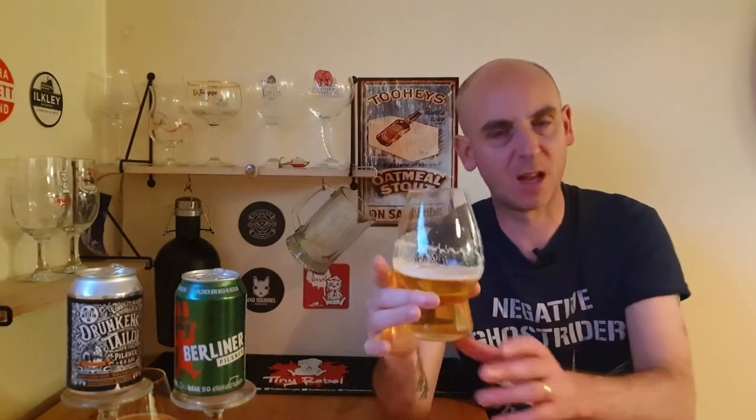A little bit underwhelming flavour-wise. It's definitely malty. Sweet malts going on, but not overly sweet. Is crisp, is refreshing, slightly zesty, but feels a bit thin. Does feel a bit thin for a 5%. So let's see how the Lord's Brewing Drunken Tailor goes.